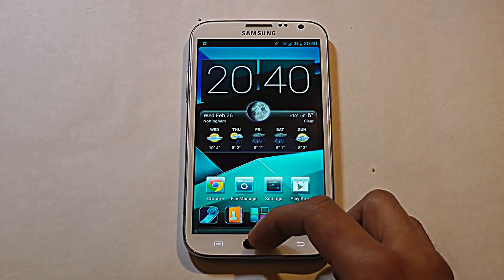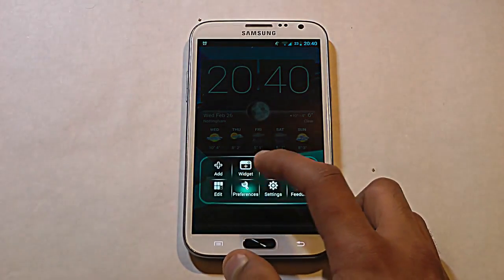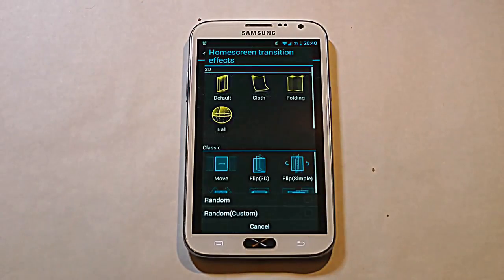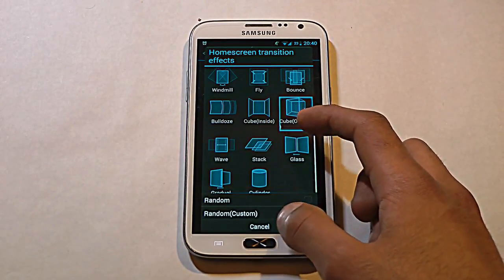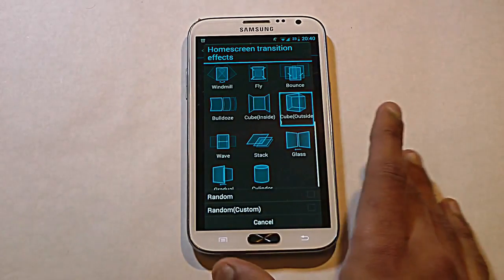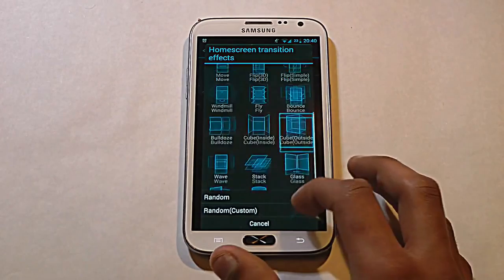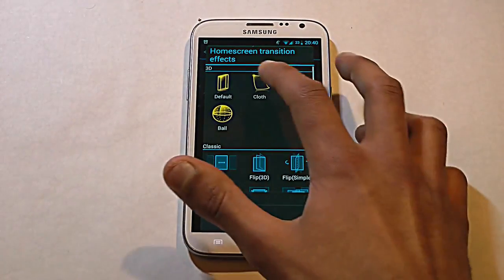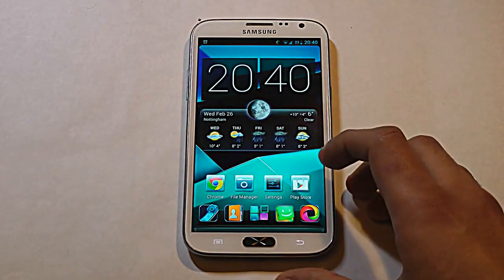So on top of this, there's a whole host of effects that you can have, whether it be within your app drawer or within your screen transitions and the home screen. So you can actually create custom transitions, as well as just have your random transitions, and they all work really, really well, and they're actually quite sophisticated. They're more sophisticated than you would see with most other launchers.